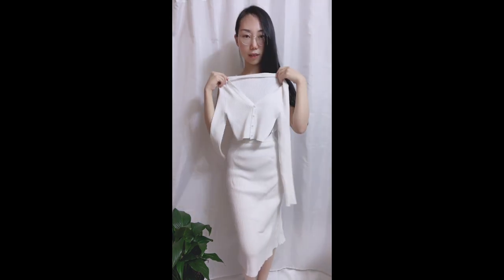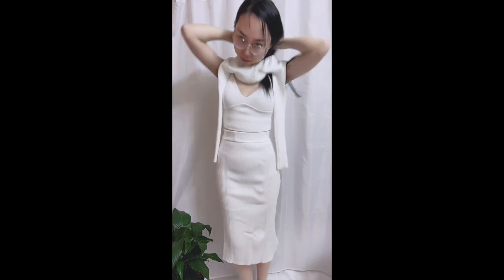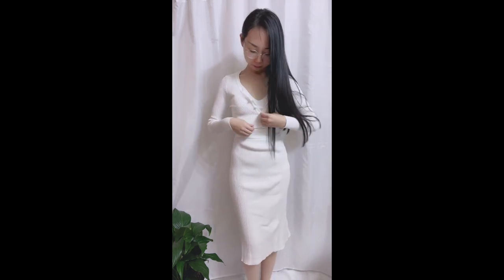For the split skirt, I prefer the split on the sides, not on the back. I wear a white cardigan to match the set. This outfit looks elegant and a bit sexy. The quality is good and it's flattering.